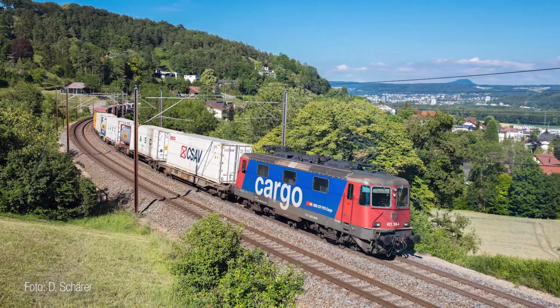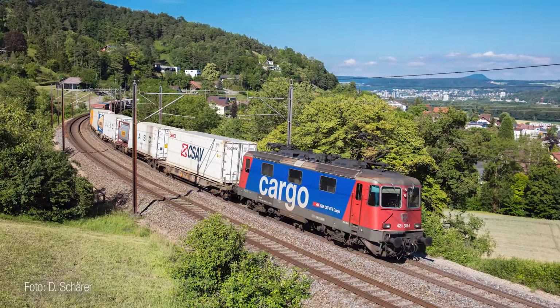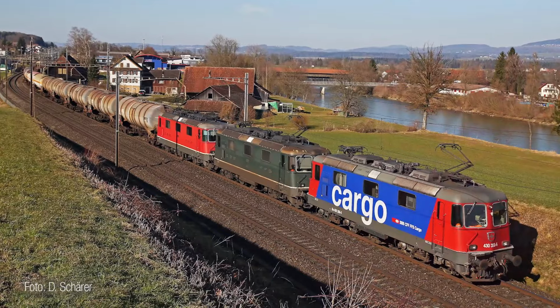However, the four-axle machines also made a name for themselves in heavy goods train services. Whether it was a short transfer train or a heavy load over the mountains of Switzerland. When things got too heavy, the so-called RE1010 were also a popular combination. Formed from ARE44 and ARE66, they were real powerhouses.